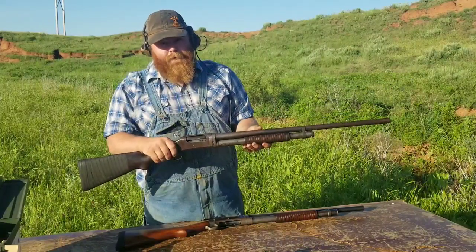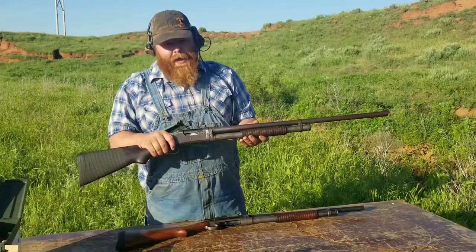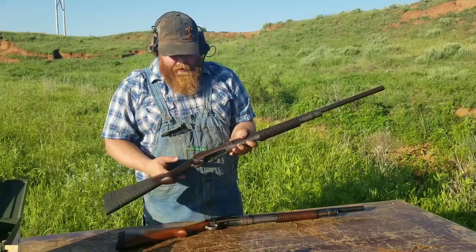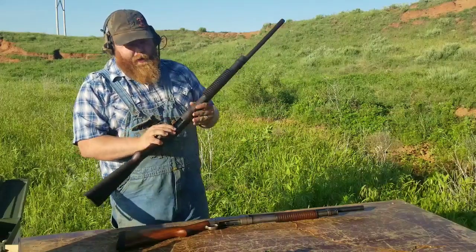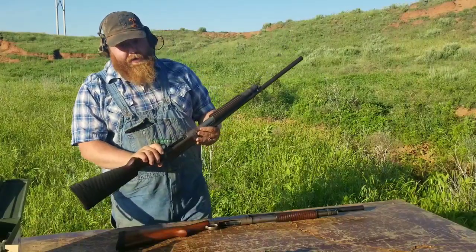Now, for the first 3 years, they tinkered with it. 1897, 1898, 1899, there are a few changes in here. A screw here, a pin here, a button there. They never changed the model number. They just changed the letter above the serial number. Serial numbers are located here and here. This gun is not matching.